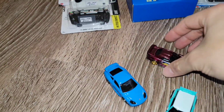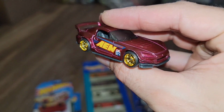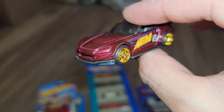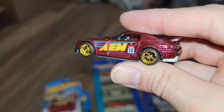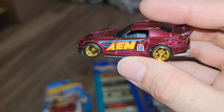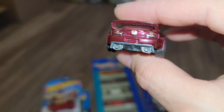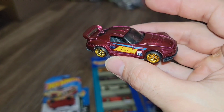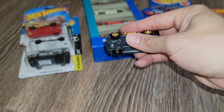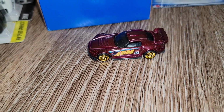And then right here, guys, I picked up some simple wheel swaps from my buddy Bob, who you guys really like his work on just wheels alone. But look at this S2000. Beautiful maroon metallic. You got the AEM deco with the number 12, and these gold 6-spokes look amazing. Look at that. God, that looks really good. The gold wheels definitely caught my eye. It really ties in nicely with the AEM deco.